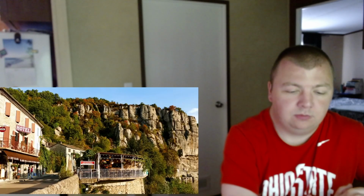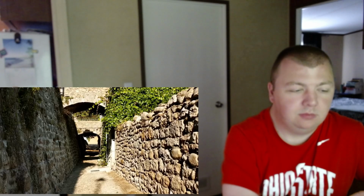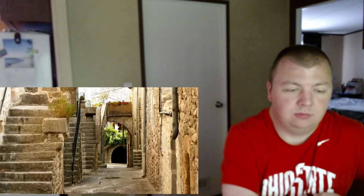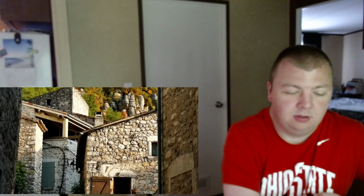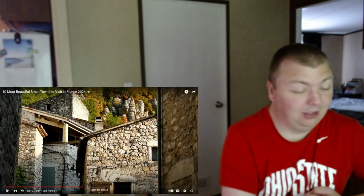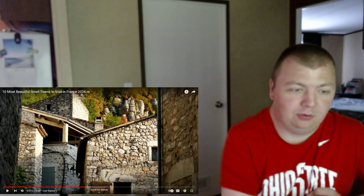So it may not have a medieval castle like its neighbouring villages, but its simplicity and its unspoiled beauty are its trademarks. Castles are nice, but they're not necessary. I mean, I love castles, but they're not necessary. It's a beautiful little town right here.